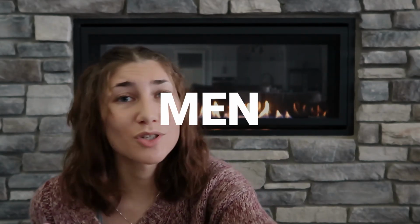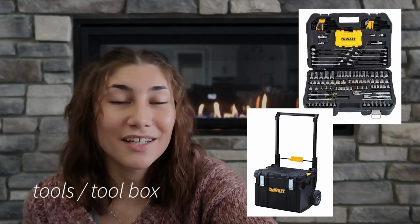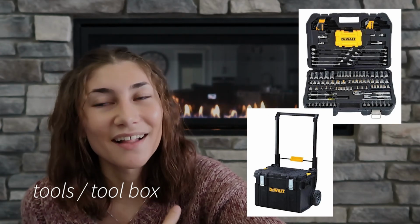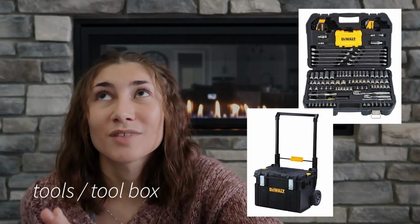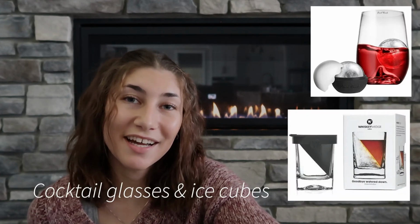Okay, the last category I have is men. And I'm trying to do this really fast and just list off a bunch of ideas for you guys. So, last category, men, because men are kind of hard to buy gifts for sometimes. The first thing is tools, or a tool box or bag or something. Again, depends on your man and what he likes to do, but I feel like the majority like to build or try to fix things, stuff like that, and there's just so many tools out there that they will never not have enough. Next is cocktail glasses and ice cubes.